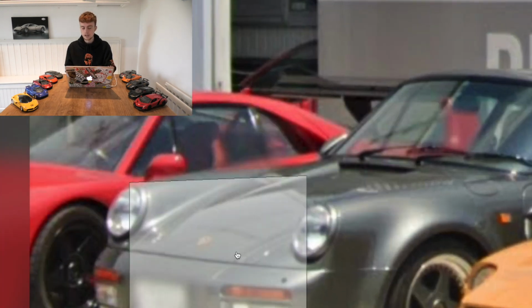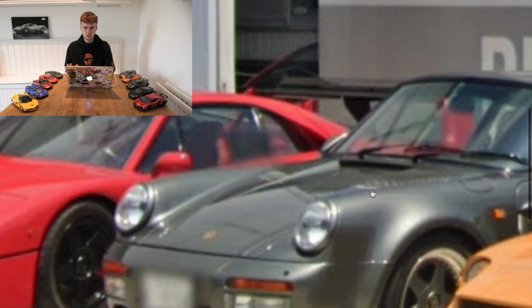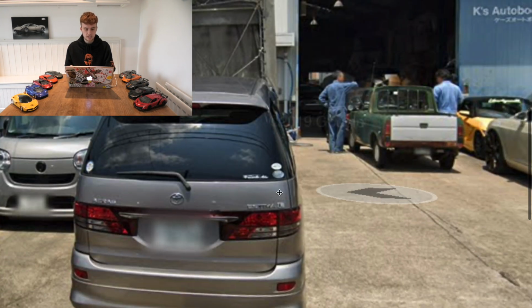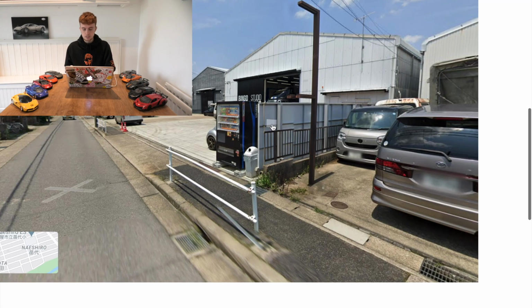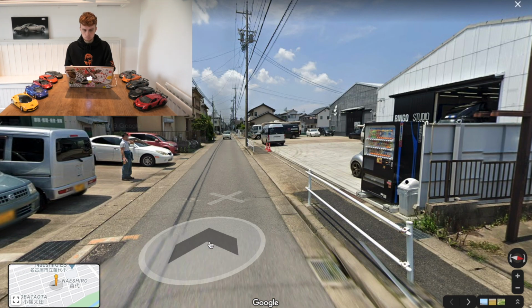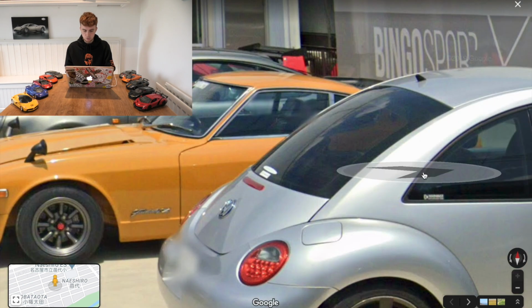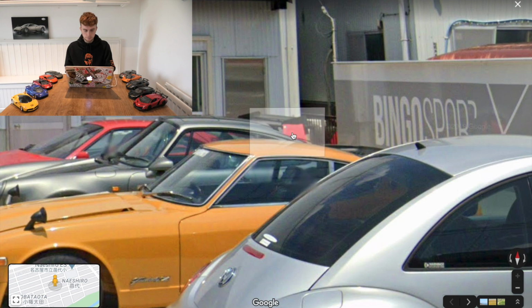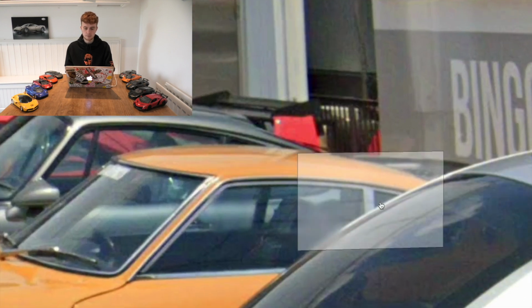Look at the wing behind it. I thought this was a GT or LM or a Liberty Walk kind of kit on it. I mean, that wing is huge, and I was kind of like, what on earth is on it? So if we go round the back, so I can show you the wing, that's crazy. I mean, that looks like an LM wing to me.